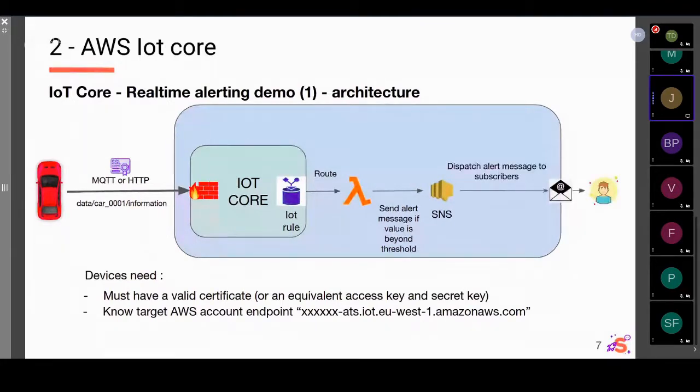Of course, you may use this architecture for real-time notifications, but you have to change it a little bit because in this case, it can only handle few messages. But if you want it to be more scalable, you have to add at least an SQS queue to have something more scalable. So let's move to the next slide.